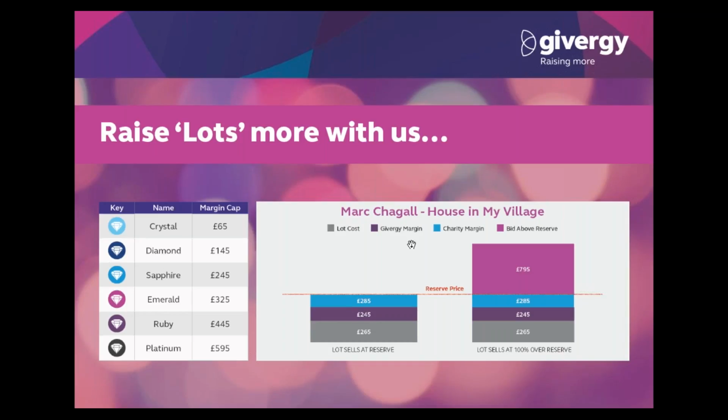Givergy are absolutely committed to an ethical policy regarding the supply of any items we make to our charity partners, and this slide demonstrates how this policy works. On the left, you'll see a series of gemstones, beginning with crystal and platinum, and the margin cap to the right of them. This margin cap is the capped margin that Givergy make from the sale of any item. Our items fall within these categories. A low value item will fall within the crystal, and our very highest value items will fall within platinum. That's the maximum amount of money that Givergy will make from the sale of that item.